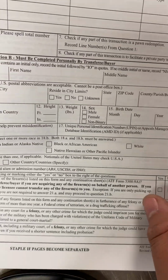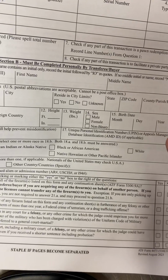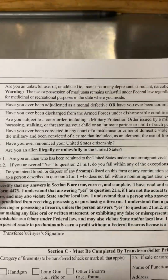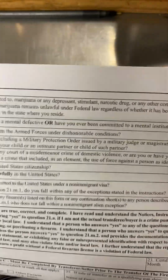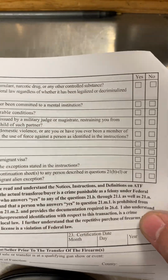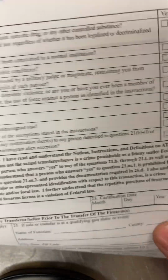Now, after this, on the paper ones, you're going to flip the page. And you're going to come to the other side. Now, up here, you've got more yes or no questions. It's going to ask, are you an alien illegally in the U.S.? Tell them yes or no, depending on which applies to you. Have you been adjudicated as mentally defective or committed to a mental institution? You would tell them yes or no.